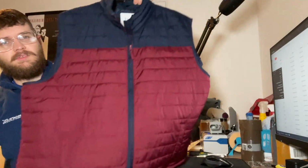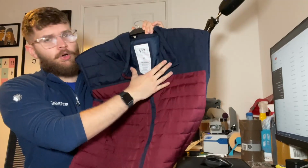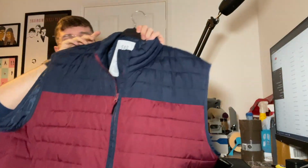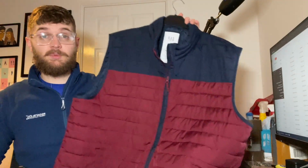Last two pieces now. These have just finished drying. I chucked these in the wash, just tried to get rid of a couple of marks. We've got this really nice double XL Gap gilet or body warmer. It's not an old one, it's a new tag, but it was from the shop where everything was so cheap, I just couldn't say no. And I think it's worth about £20, but yeah, really nice. Huge, double XL. Good size for eBay. Yeah, happy with that.